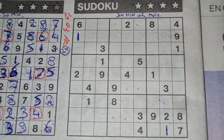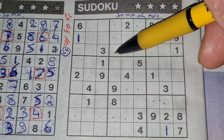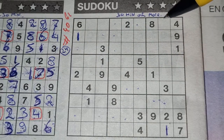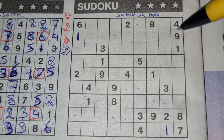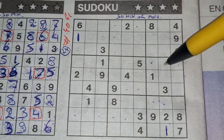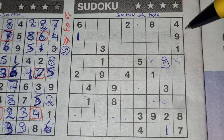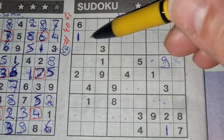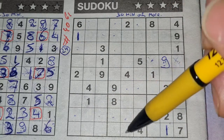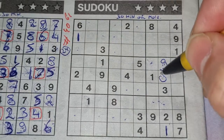Let me check for the 4s. Will be difficult. How about the 9? Yeah. 9 in this row, 9 in the middle row, so the row above, the only 3 places left for the 9 should be here, here, or there. We see that 9, no 9 there, here, 9, no 9 there, the only place left for the 9 should be there. Then 9, yeah, will be difficult. The 8 in this column, the 8 in the last column, so the column between, only place left for the 8 should be there.